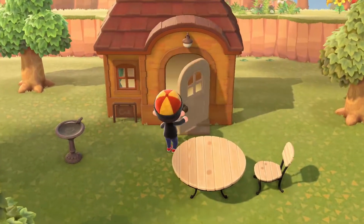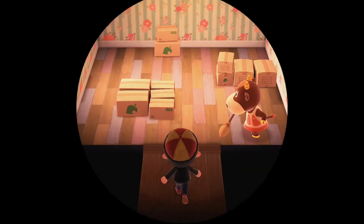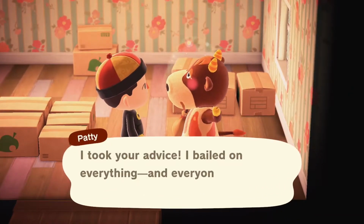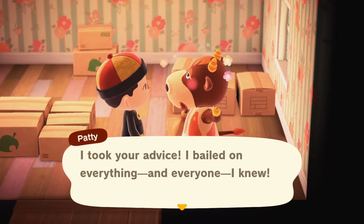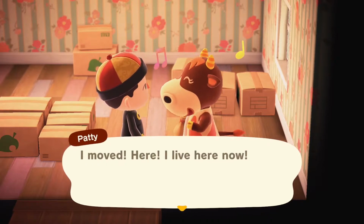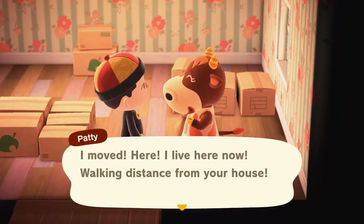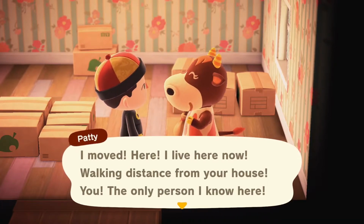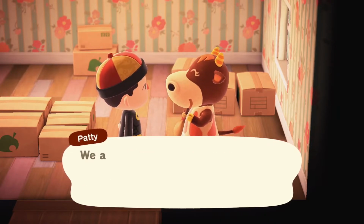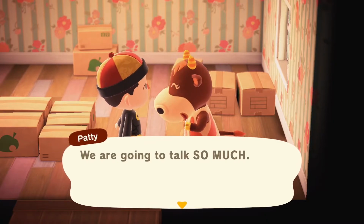Alright, let's visit Patty. Our new villager of the day. I took your advice and I bailed on everything and everyone. I moved here. I live here now. Walking distance from your house. You, the only person I know here. We are gonna talk so much.